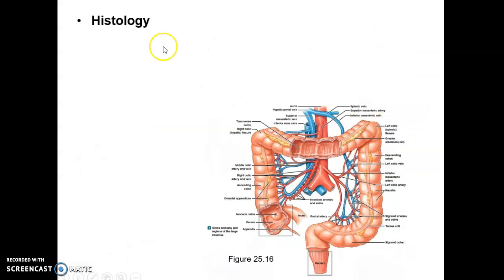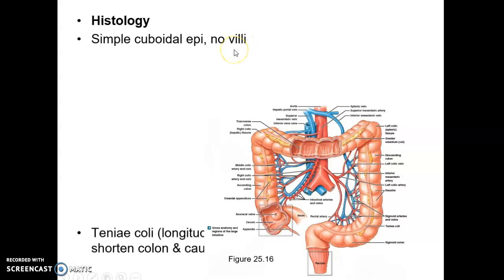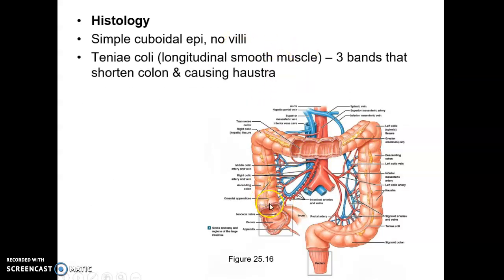Okay, so looking at the histology, again, simple cuboidal epithelium. Like much of the digestive tract, there's no villi. So that's one change from the small intestine. You notice that there is kind of these puffy outpocketings.